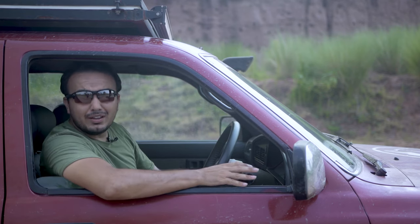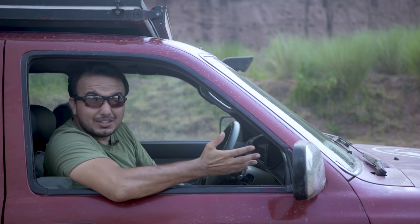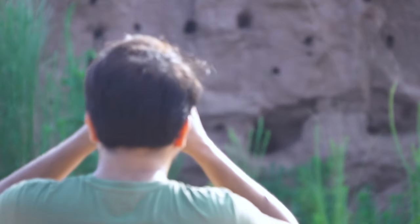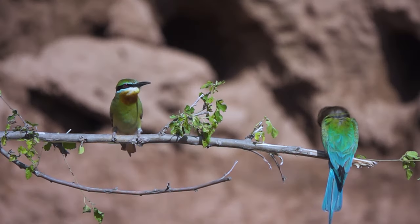Well, I have been away the last few weeks to allow these birds a chance to brood, for the eggs to hatch and the chicks to develop. And straight away, you can tell that a lot of eating has been going on.